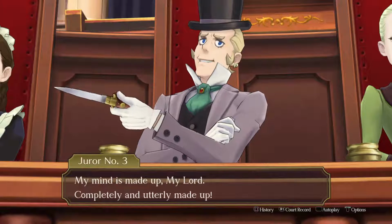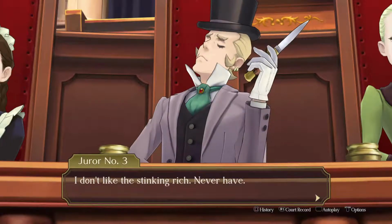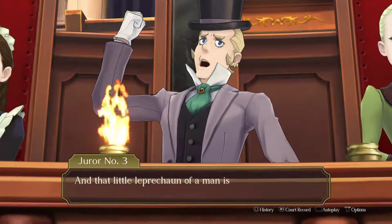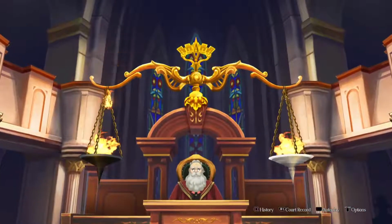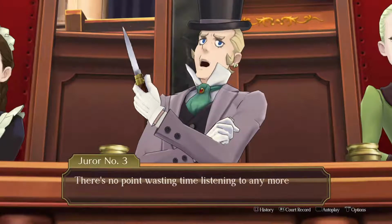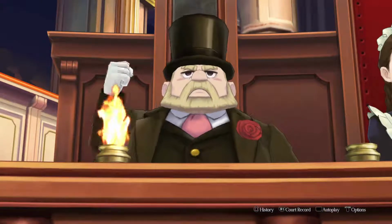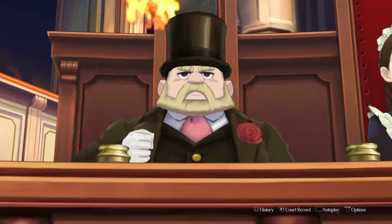My mind is made up, my lord, completely and utterly made up. Made up about what? I don't like the stinking rich, never have. They're always up to something or other that they shouldn't be, every one of them. And that little leprechaun of a man is no exception. Well, he can't fool me. This is different. There's no point wasting time listening to any more of this. That's my opinion on the matter, anyway. That is precisely what I was about to say. As the foreman of the jury, it's my duty to set a good example to my fellow jurors.